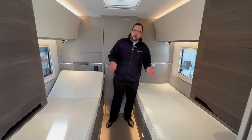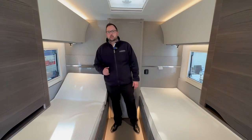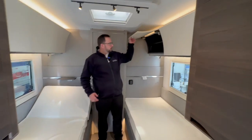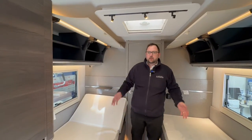In the bedroom, we have these two single beds that have ratchets underneath the headrests, which is great if you want to read or have a cup of coffee or tea in bed. There are also cupboards above both berths. Here, and here, and here, and here. And also good storage underneath each bed.